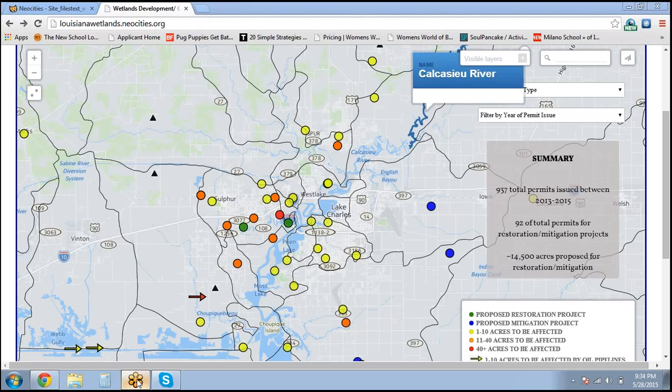It would have to be a separate layer then for pipelines. So if we had a line file for all of these pipelines, we could put that in CartoDB, but it would have to be a separate layer, just like we have a separate layer for the black triangles, the existing mitigation projects.